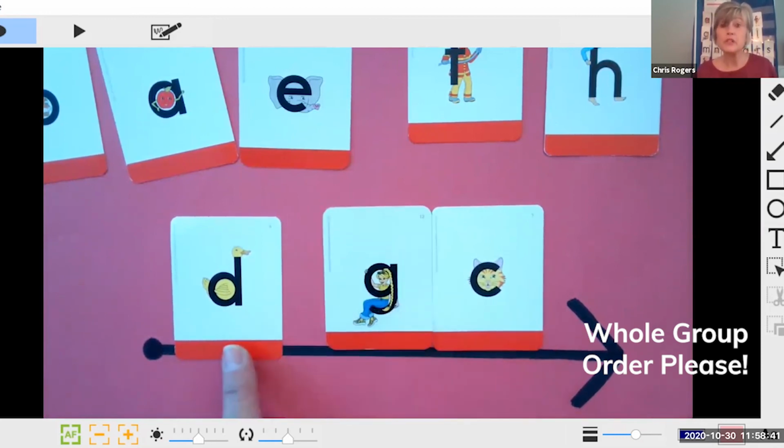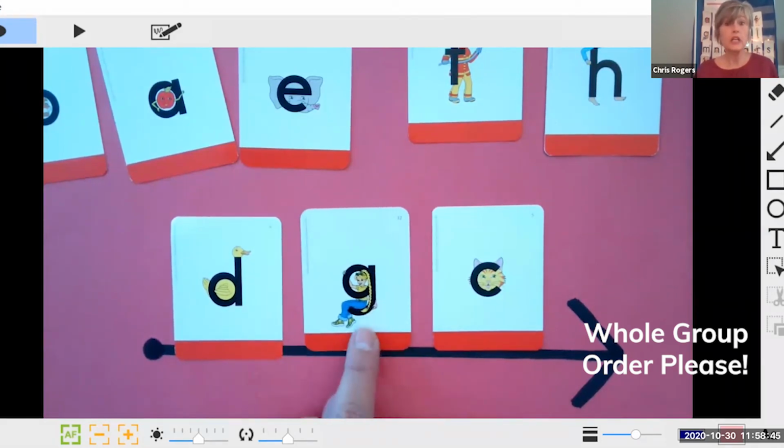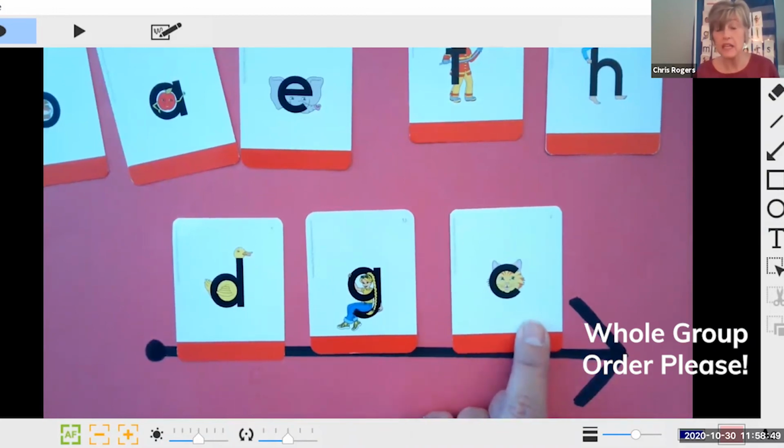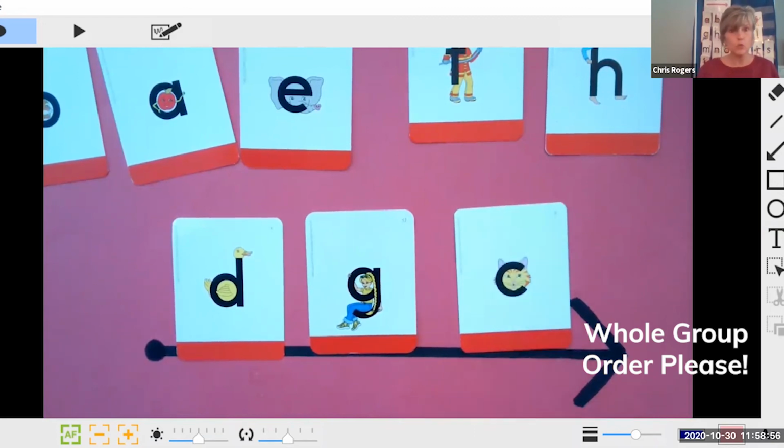Who do we hear first? D, d. What's the middle sound that we hear? G, g. What's the last sound? Sometimes we call it the final sound, the ending sound. What's the last sound? K, k, k. Excellent job. We'll do one more.